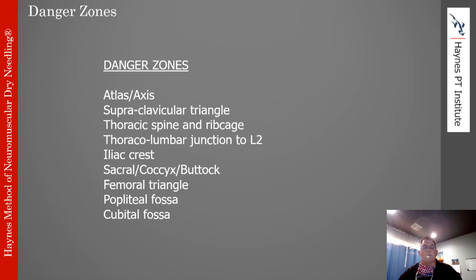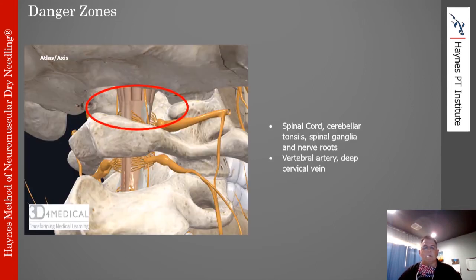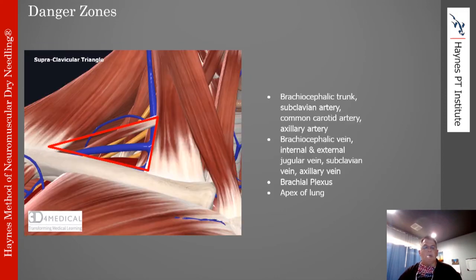Something very important with dry needling, we'll discuss this briefly, are the danger zones. Definitely some areas, without being extremely prolific with our technique, that we want to stay away from, and we'll talk about those here. Number one, the atlas and axis, the suboccipital region, just definitely some structures that we want to avoid, say in the event of a Chiari malformation. We want to stay away from that area. In the supraclavicular triangle, definitely some structures that we have to be cautious of. That being said, with advanced training, we definitely get into this area, especially dealing with the anterior scalene.